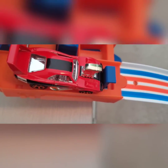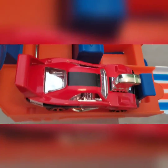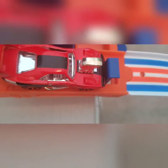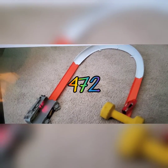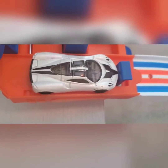Now, the 58 Dodge Daytona is ready to set a top speed and to be in the top 15 or even break number 1. Let's find out. On your marks, get set, go. A 470, enough to tie 3rd place. Let's see if we can do better than that and top it. On your marks, get set, go. 473. That is good enough to tie 3rd place. Now on to the next.